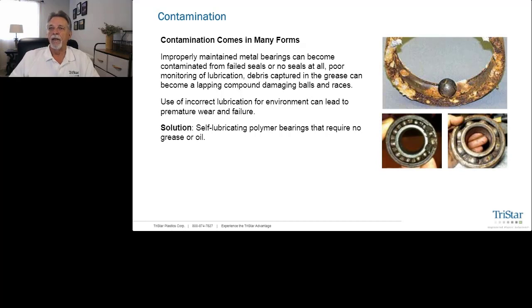And it really points back to the original discussion on why bearings fail. Contamination and lubrication are the two big ones. And lubrication obviously is directly relative to contamination. If the bearing is properly maintained and you keep the contamination out, either through proper seals, proper lubrication, then these types of things won't occur. But they do, and so that's again where self-lubricating polymer bearings offer some different solutions, because we don't worry about corrosion. Our materials are non-corroding, and we don't have to worry about lubrication either.